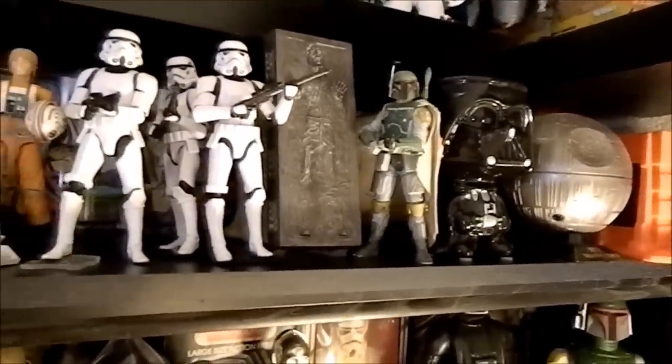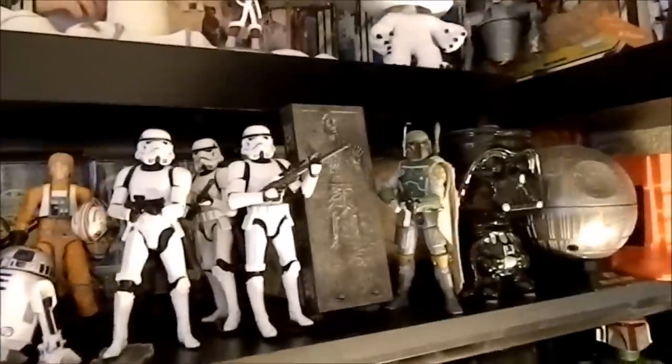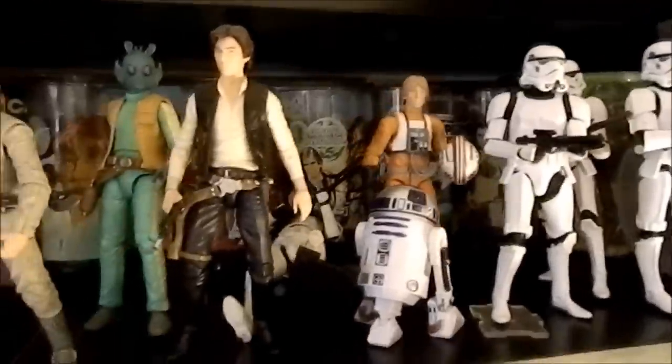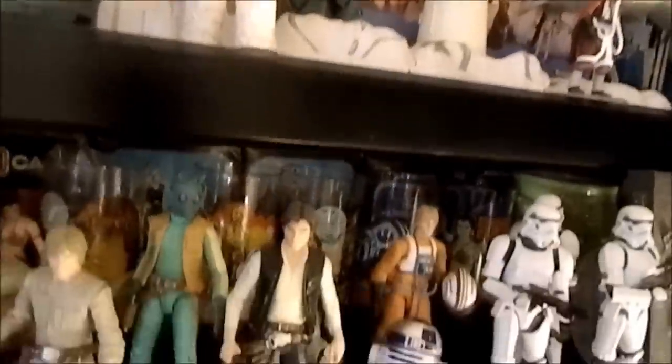This is all the 6-inch stuff I've got out right now. I've got one more Stormtrooper somewhere. I know I've got 4. So there's 3 of them, and Luke and Han. There's a Sand Trooper that apparently fell over. You can see him down there. He fell over. Greedo, Leia's in the back.